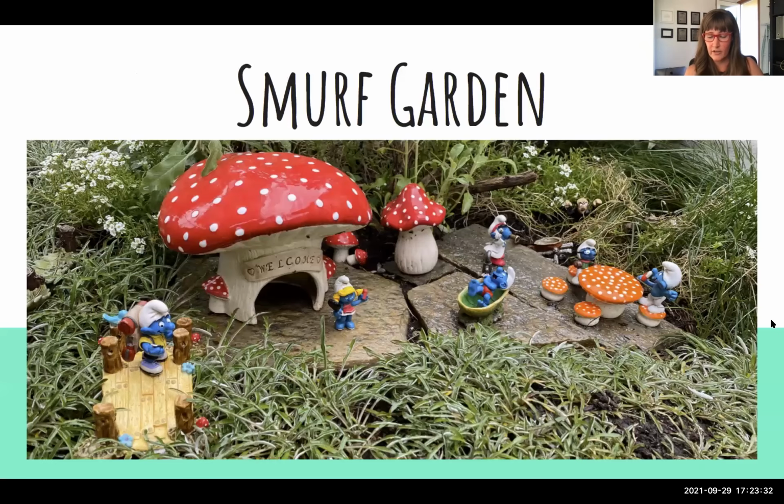So you've probably heard of a fairy garden, or in our case, we made a Smurf garden. You can make or buy small items to place somewhere in the garden. Sometimes people put a tiny door on a tree, and it looks like it's an entryway into a different world. We basically created an outdoor dollhouse with Smurfs and mushrooms as furniture. You know your kids best. If you have kids that like to play with dolls or action figures, they might be into creating an outdoor home for them or an outdoor home for something else.